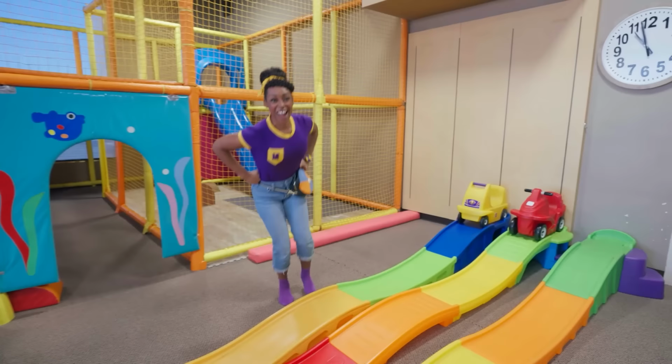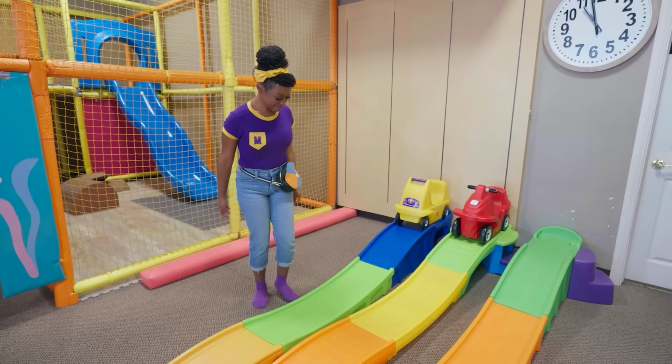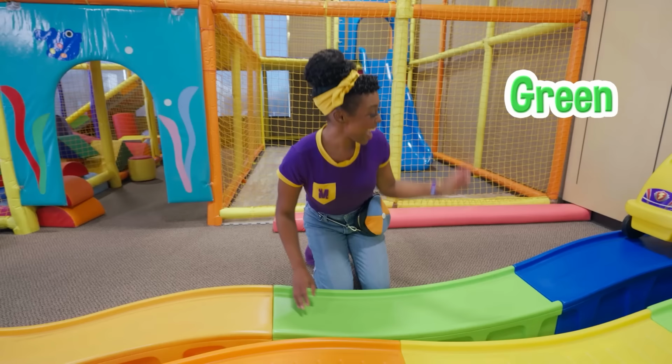They're medium-sized tracks. That means they're not too big and they're not too small. They're just in the middle. Let's count how many tracks there are. One, two, three. And they're all so colorful. Look at the colors on this one. We have orange, green, and blue.